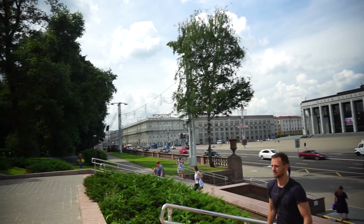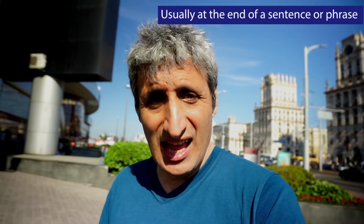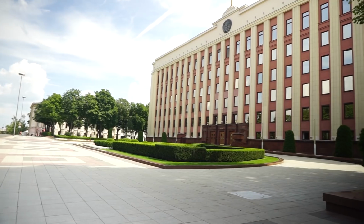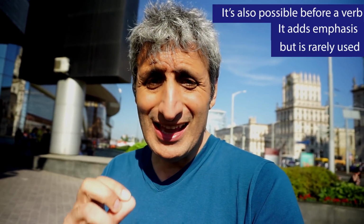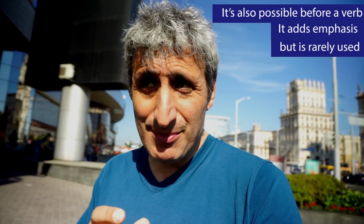So let's look at too, and it's usually at the end of a sentence. So for example, I like coffee and I like tea too. I visited the museum and I visited the KGB headquarters too. And you can put too before a verb. Now this is much less common and much more literary, but you can use it, so I'll give you a couple of examples of that.